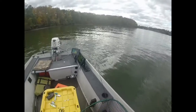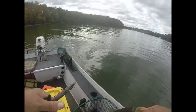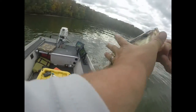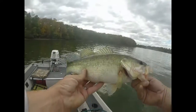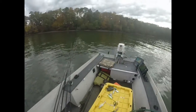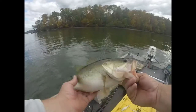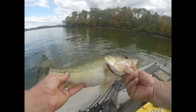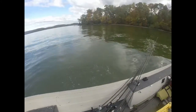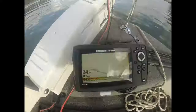Hook off of it. Good thing I've got more hooks. Okay, that's a 9 to 18 incher. I'll take it. I'll take that all day. Eventually I need a bigger one though. I think I'm onto something here.